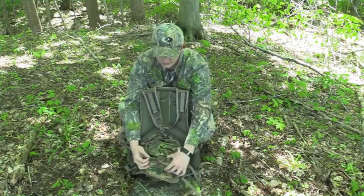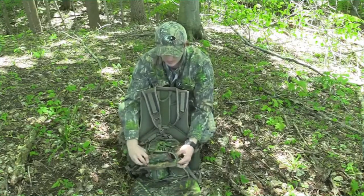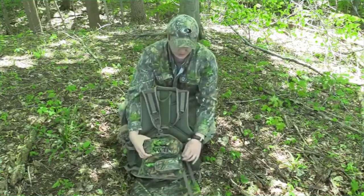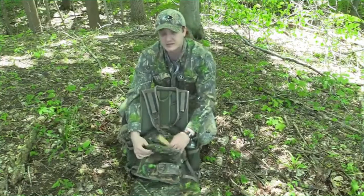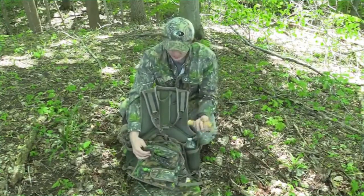So I'm just running a normal standard size box call. Then the pocket here that's embroidered. I still have some of my turkey hunting stuff in here, but here's one of my owl hooter calls.